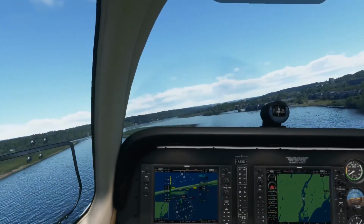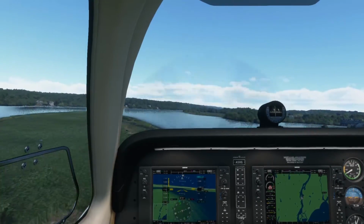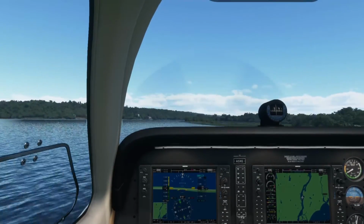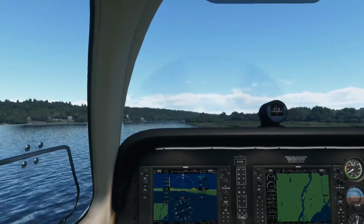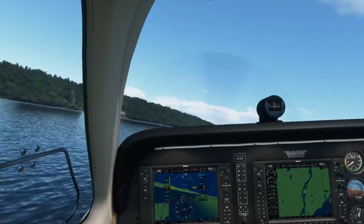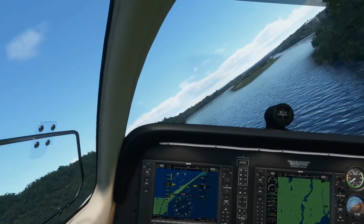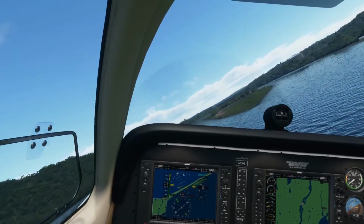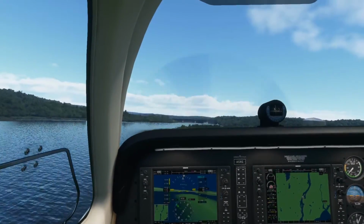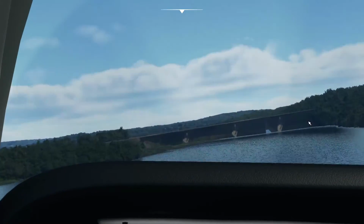Now we're in the town of Milford by the looks of it. The water detail I have set to low, but it still looks pretty good for low. Trees I have set to medium. Actually, no, I think I have them set high. They could be a little bit better. Let's see, what's this? This is Route 15 up ahead. Again, this is also another bridge, not whatever that is.